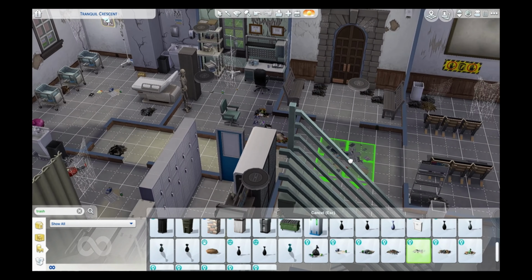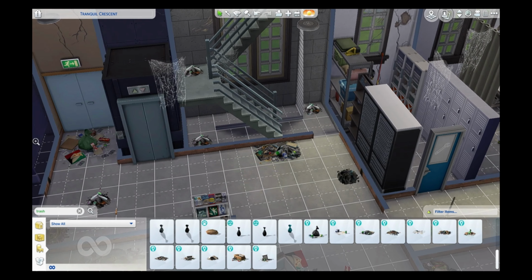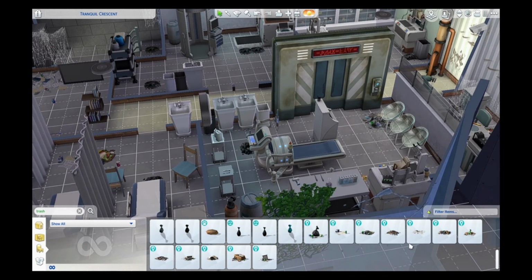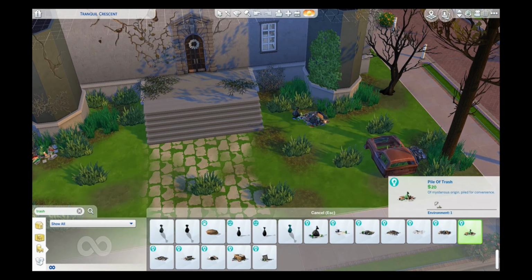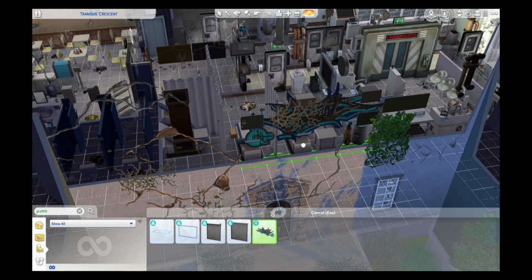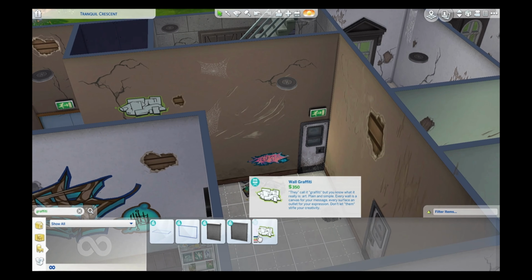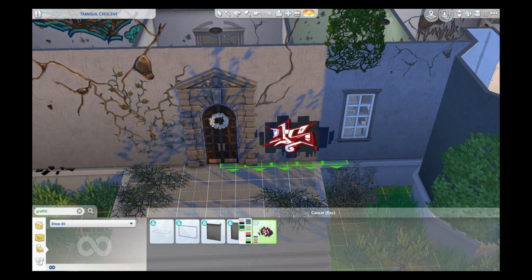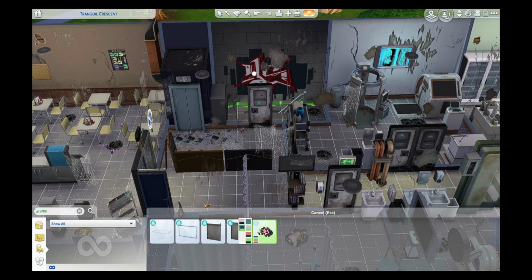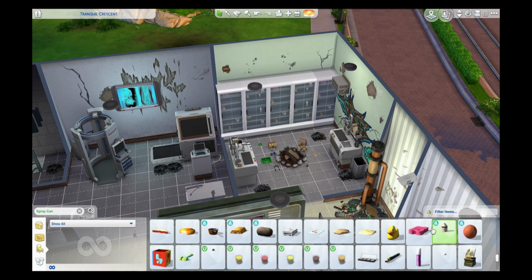So I'm coming up to the end here a bit. I continued adding more stuff for a while, so I think I'll cut the video off in a moment, because you don't want to see this over and over again. I added the graffiti as well, again, just to really show people are breaking in. Yeah, I just thought that really helped make it look like people have been breaking in.